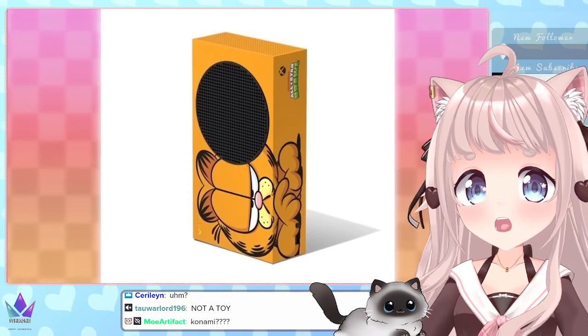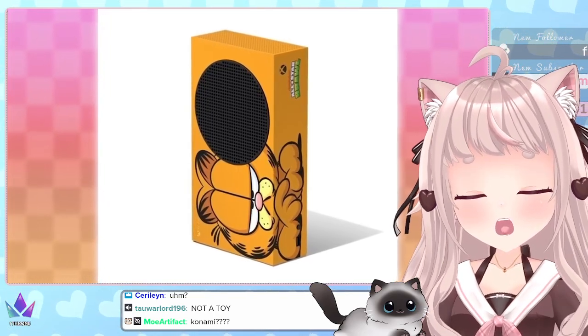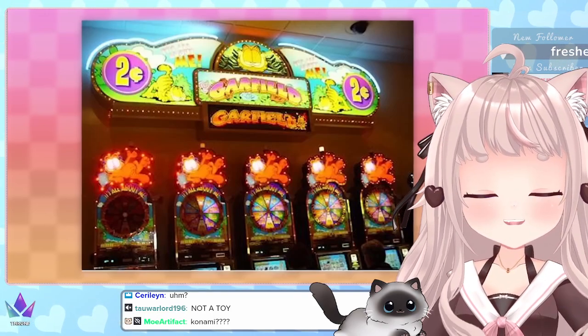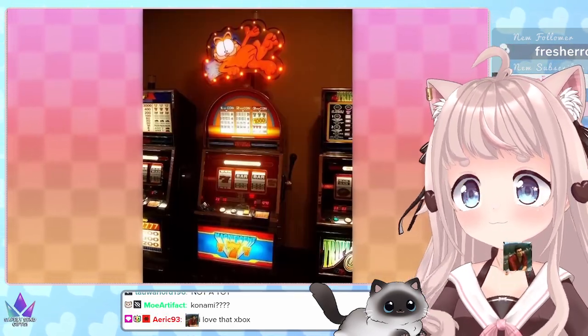It's kind of a lame design though. They just made an orange, slapped on some line art, and called it a day. Instead of opening loot boxes on your Garfield Xbox, why don't we go all the way and just start full-on gambling with Garfield instead?